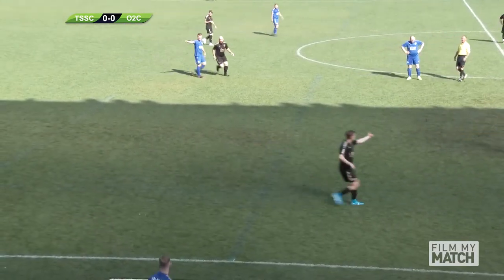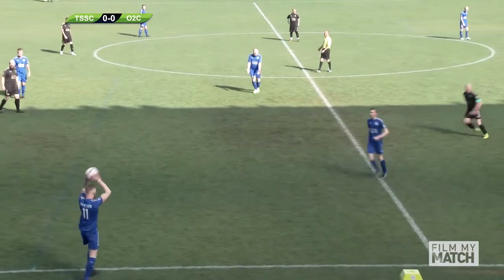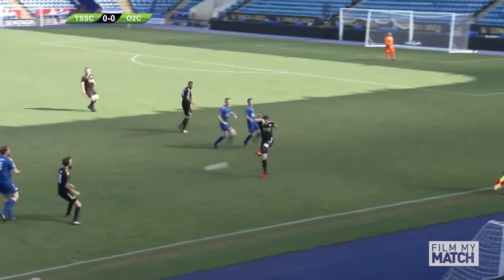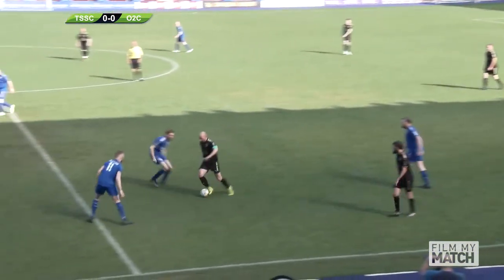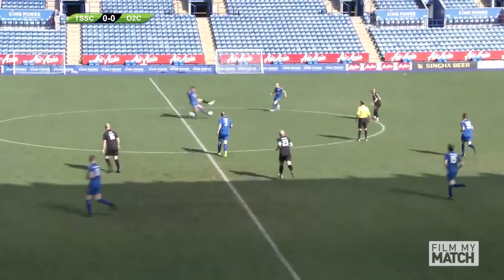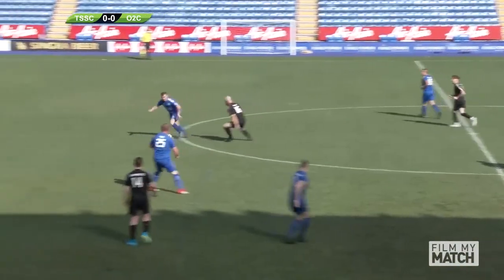Halkyard to take. Long down the line. Hartley clears. Finds Parker. Cut there by Richards. George can't get the ball under his feet. Now Niven. Back to Wells.